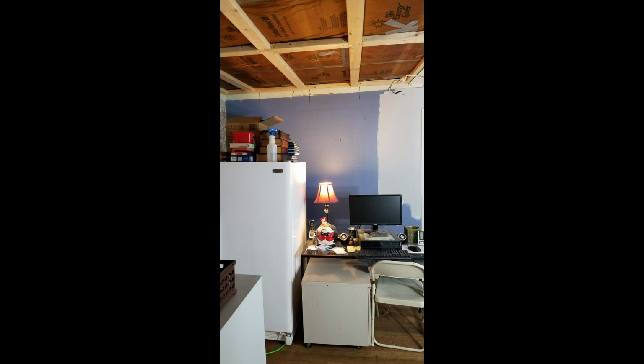It's fun times, y'all. But you can see in the back toward the right there is the gray that's going to be the color on the walls, and then the blue that we're covering up. Of course, at the top, you can see we've taken the old drop ceiling down, and Dad has put a frame that you see there with those 2x4s for the new ceiling to be mounted on.